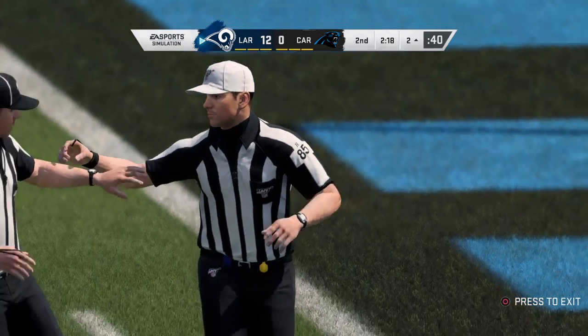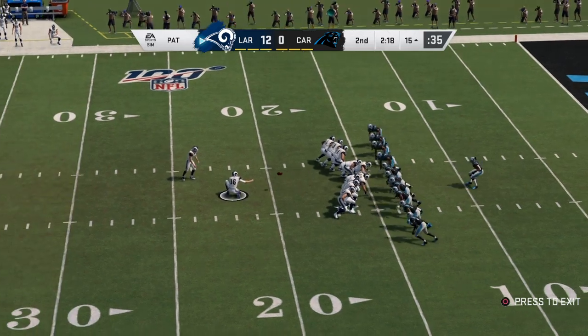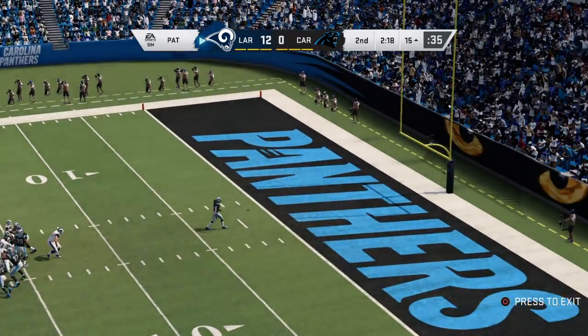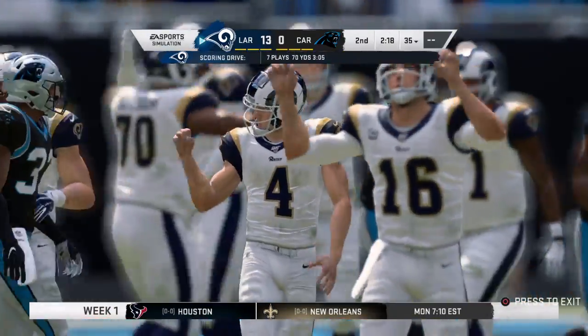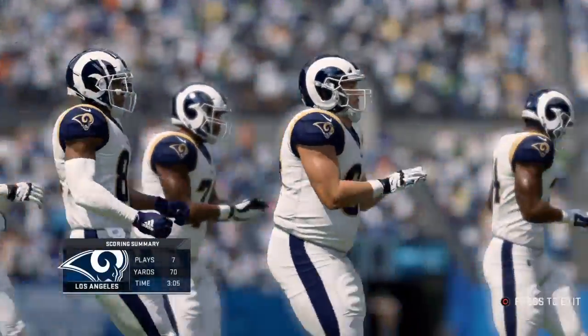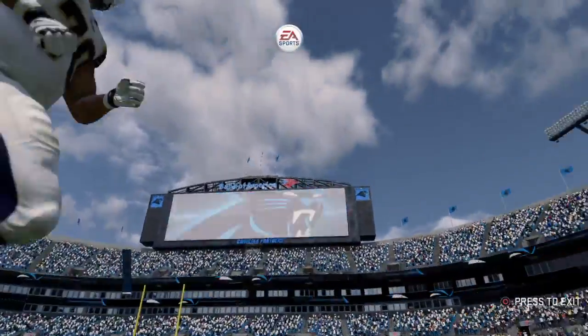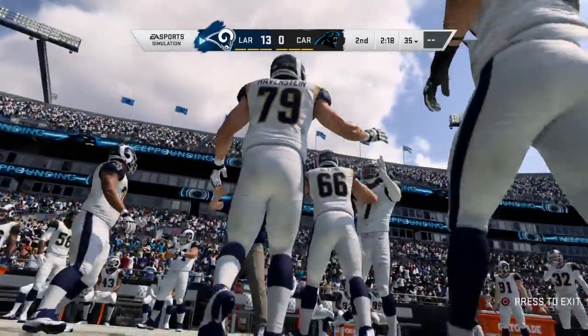Curran's pass complete to number 17, Robert Woods. Touchdown, Los Angeles. They had to go to the monitor, get an extra look. That's what the technology is for, and this touchdown will count. Zerline good with a PAT, and the decision to just kick the extra point winds up successful. So this drive spans 7 plays, and the result for the Rams, a touchdown.